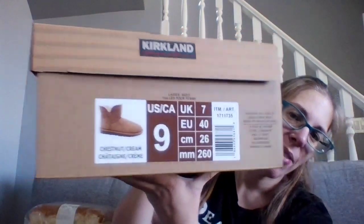Okay, a couple other things that were not on the list. So you guys, let's talk about these. These are like Kirkland's Ugg, if you will. If you're familiar with Ugg boots, this is the Kirkland knockoff to Ugg. Now, I have looked at these before. I have looked at these for years, and I have debated on getting these. I like how they look.